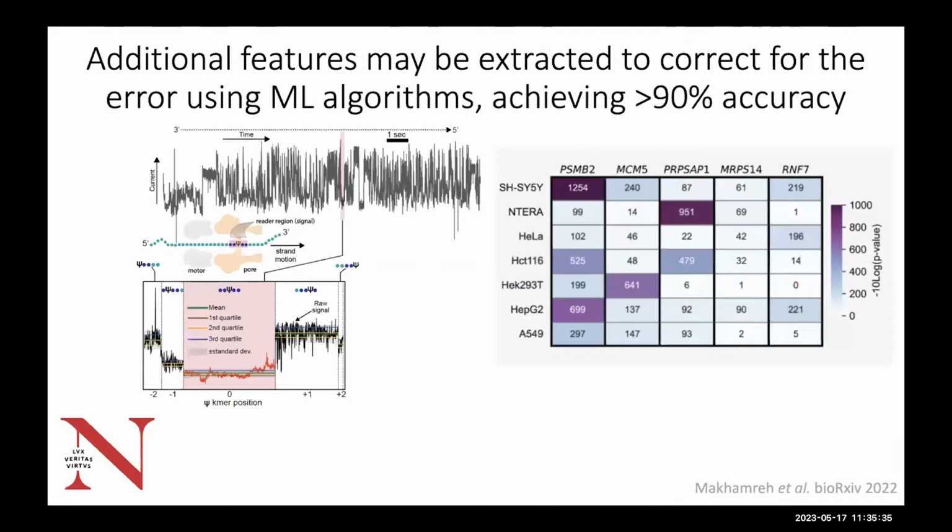But what we can do is take those controls and extract additional features to correct for that error using machine learning algorithms. And when we do that, we can achieve greater than 90% accuracy in quantifying the sites. So we applied the machine learning algorithm to direct RNA sequencing from 7 different human cell lines from different parts of the body. And we found that the occupancy for a given site changes across cell lines, suggesting that there's another level of regulation happening there.